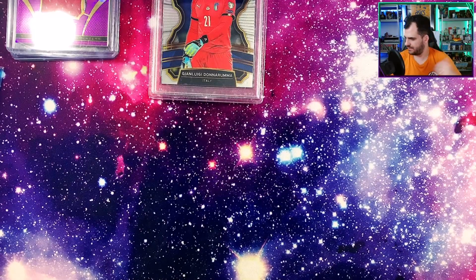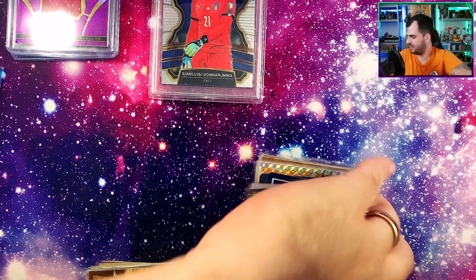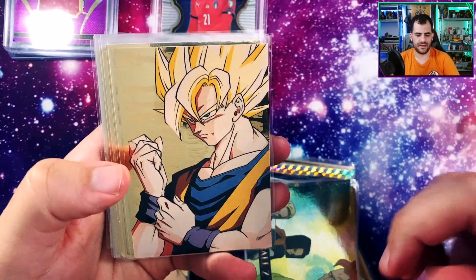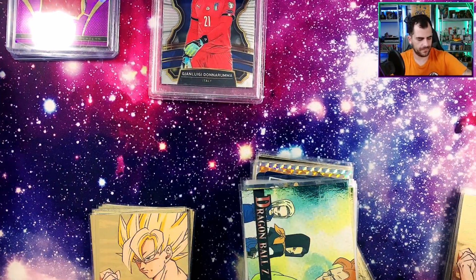Okay, what next? Let's do some more Dragon Ball Z stuff. So this one's going to be a bit confusing because it's split across three or four different sellers. So I do apologize in advance. Now, there's a lot of gold cards here. So I saw this seller, and I'll get to the cards that really interested me at first. Actually, I'll start with them now.